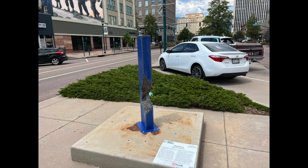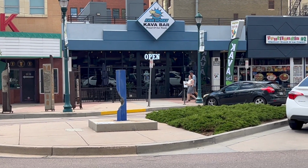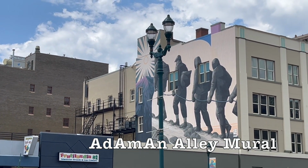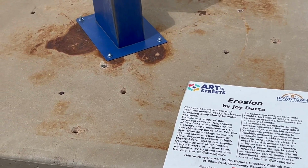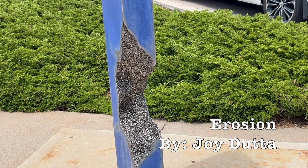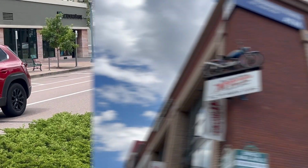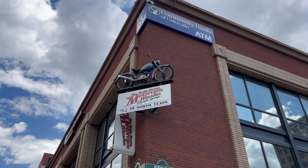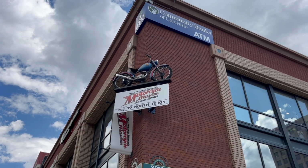Next up on the art walk is Erosion. So Erosion is actually in the median, in the middle of the street. We'll go over and look at it. But you can also see another mural from the Adam and Alley. Not far from Erosion is the Rocky Mountain Motorcycle Museum, another free little gem in downtown Colorado Springs.